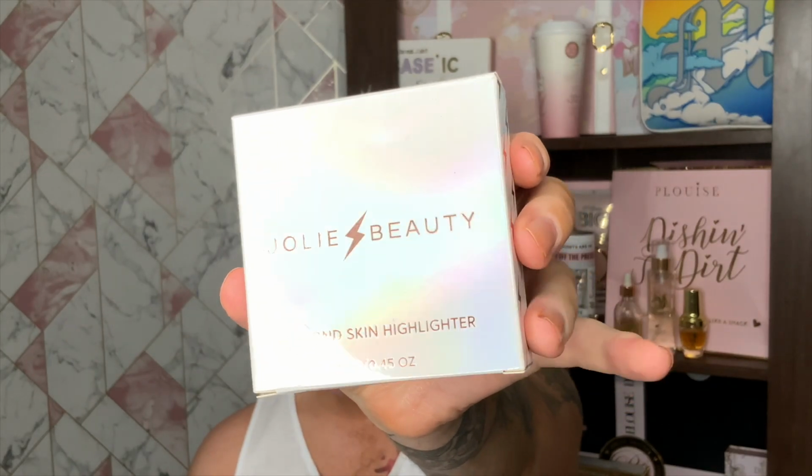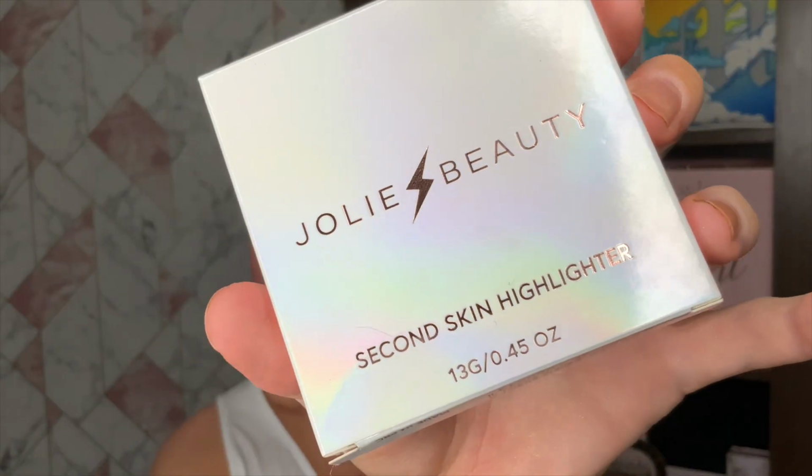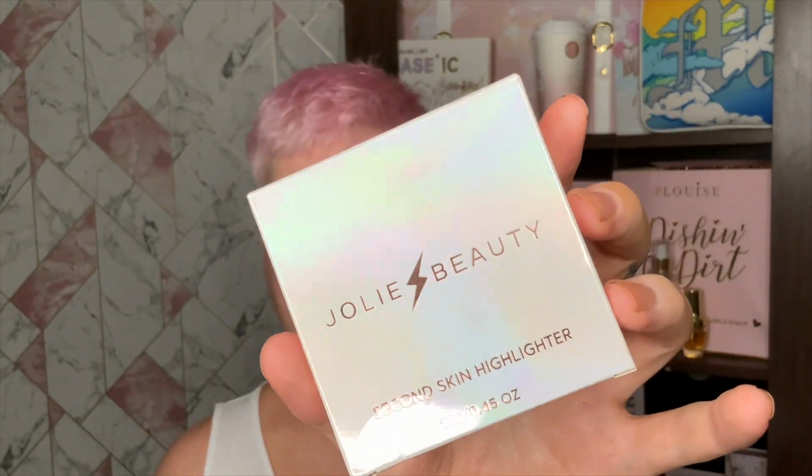Alright guys, so this is what the packaging looks like. And what I like about this is if you shine a torch on it, I don't think it'll do it, but it did it earlier. Yeah, it's not doing it for some reason. If you shine the light on it, it's got a rainbow packaging, but when you just look at it normal, you can't really see the rainbow.